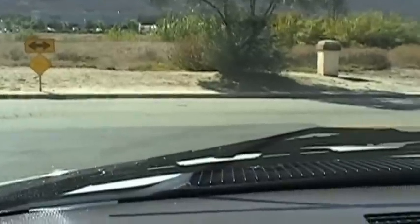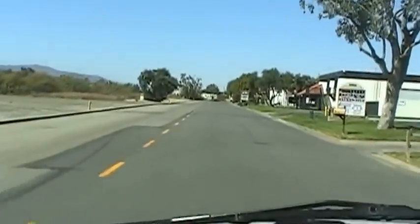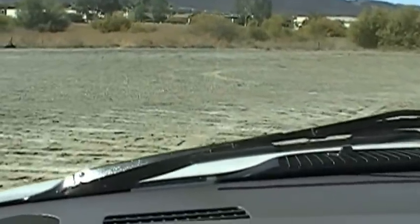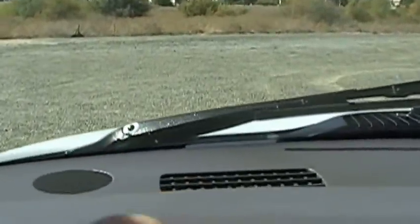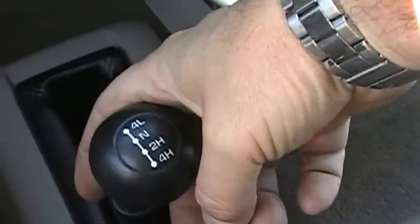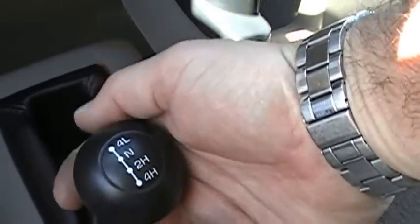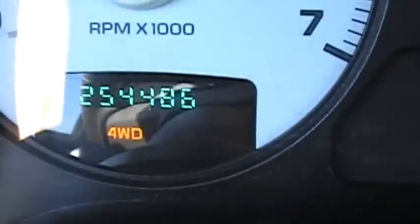Alright, we can go play a little bit. Had a detail, so I'm not going to play too much. But I see a nice little open lot over here. And I just can't control myself sometimes. Hopping on the curb. Real easy. Took it at just a slight angle, nice and slow. She's in 4-wheel drive now, so that's 4 high. See right down here? Shows that it's in 4-wheel drive now.